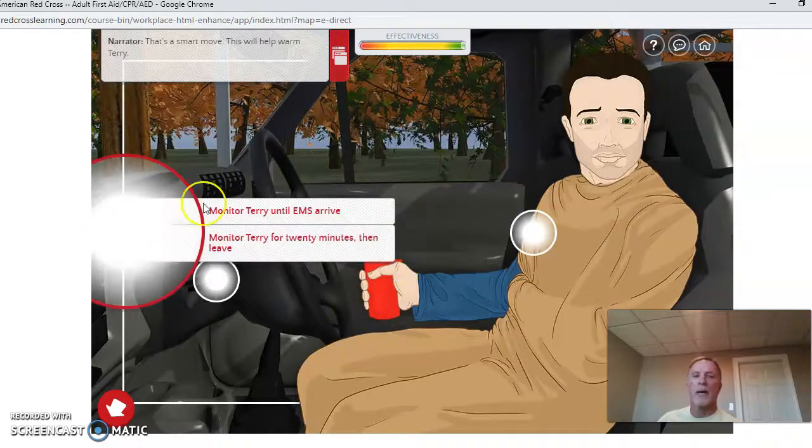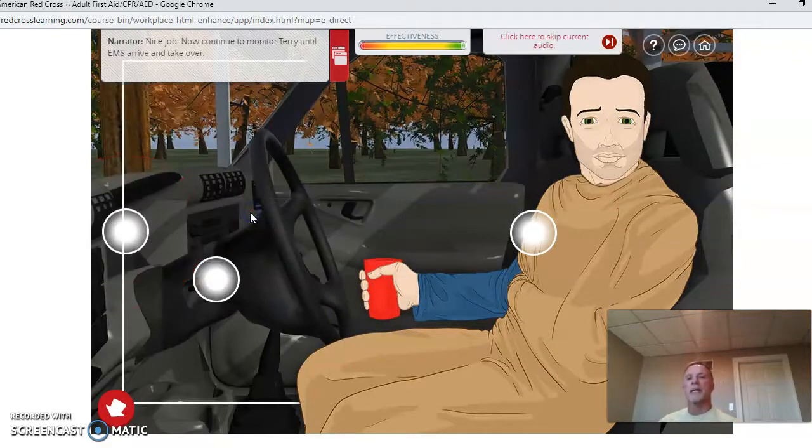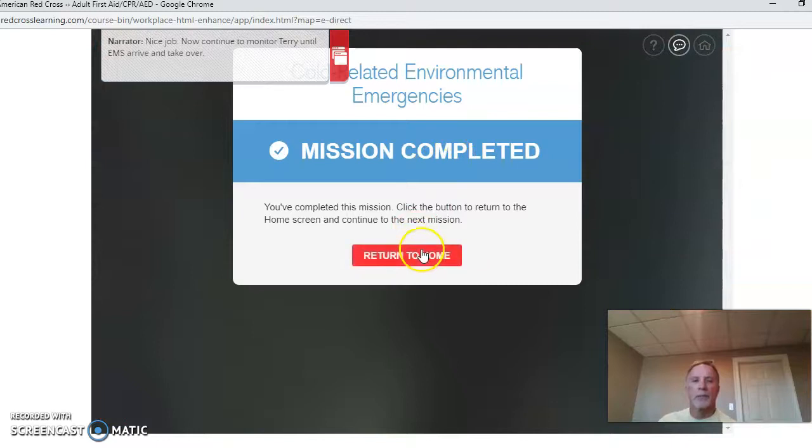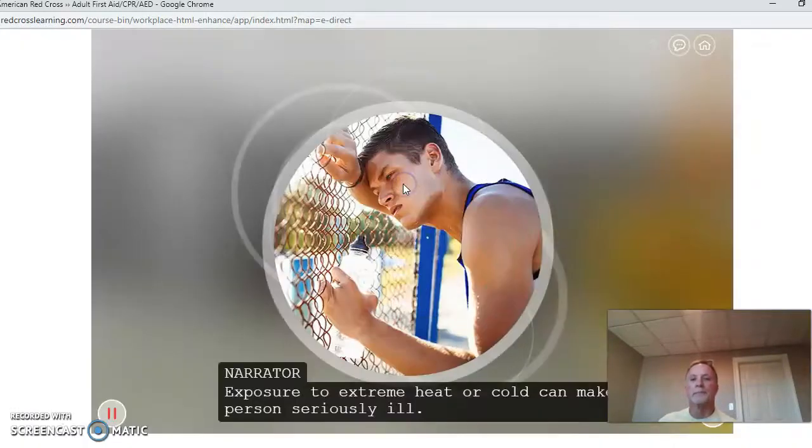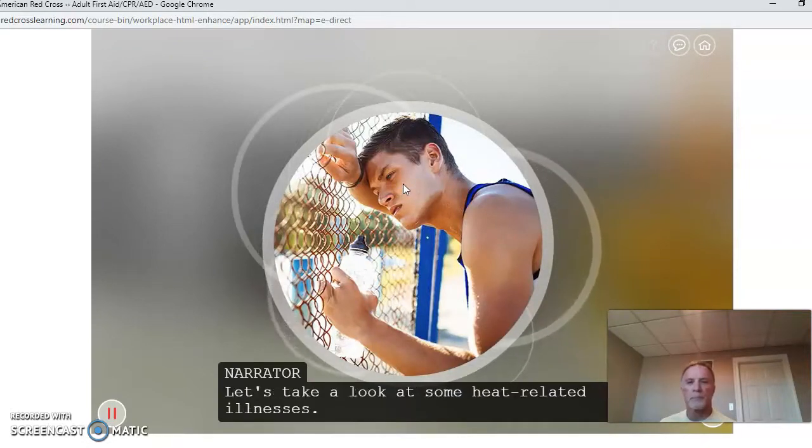Okay, so we're going to monitor Terry now until EMS comes. Nice job. Now, continue to monitor Terry until EMS arrive and take over. Okay, so let's return home and look at heat related. Exposure to extreme heat or cold can make a person seriously ill. Let's take a look at some heat-related illnesses.